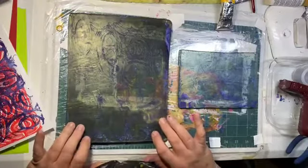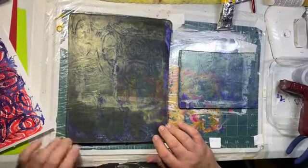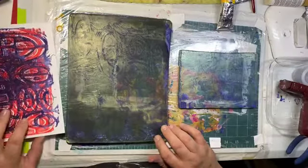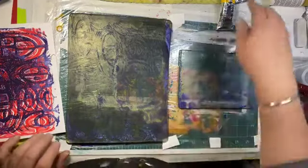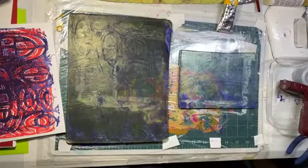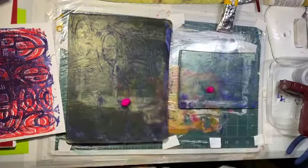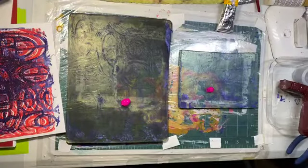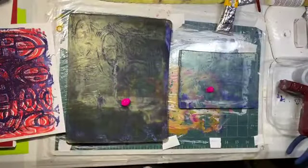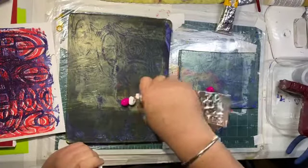Okay. All right. Now let's get into something here. We've got red that we don't really like and purple that we like, but meh. All right. I'm gonna do a little pink and white right here. And what I'm trying to do is get to a point where my plate's clean and I've got enough prints to make it worth my while to have done this, you know.